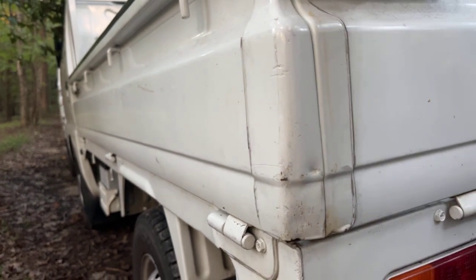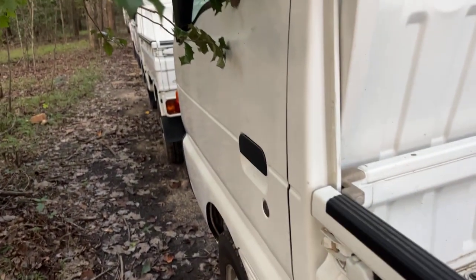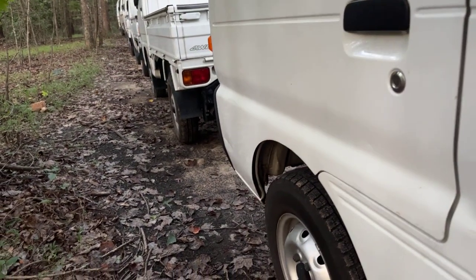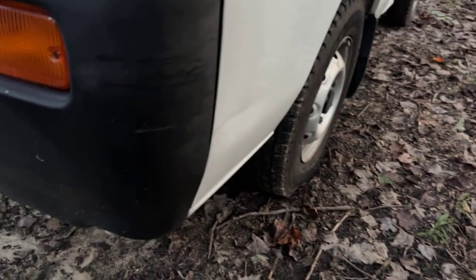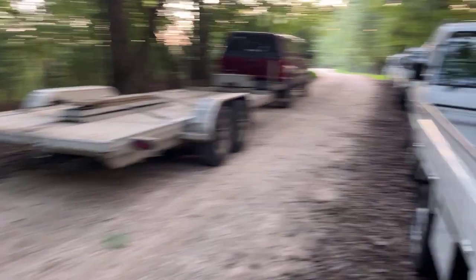Now on this bedside, we have 3 dings. One there, and one there. On the door, we have an abrasion on the door step side, which is that. That's your door step side. No dings anywhere else on the door. And we have a tree obstruction there, so I'm going to look at that side from inside here.